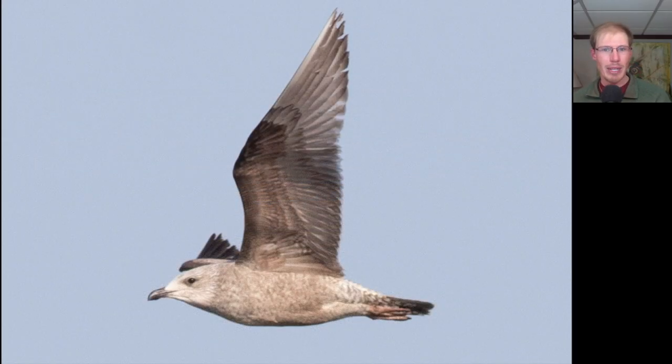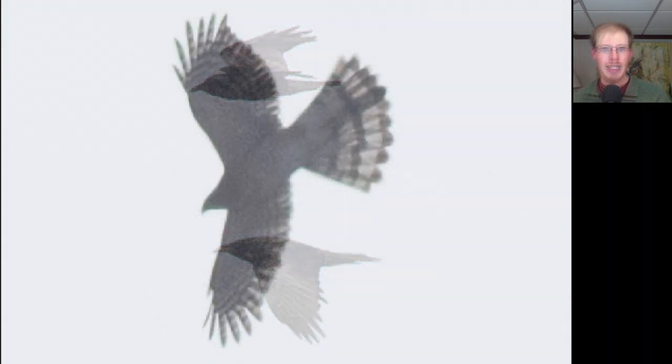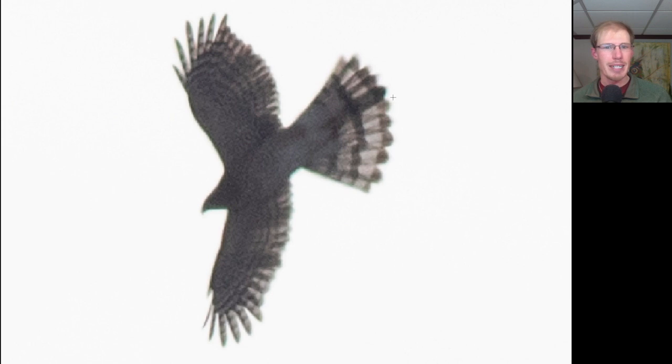Here we have a big bulky gull that's kind of dirty looking underneath. This is a first winter herring gull. We had these two common ravens fly by, calling with their deep croaks. Here we have a hawk with a long striped tail that it's got spread out here and sort of long wings, kind of a flying cross overall. This is a Cooper's hawk.